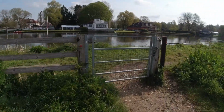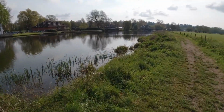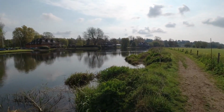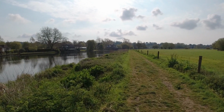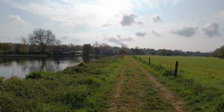Here we are, we've finally got to the river, which is a start if you're doing the Thames Path. Absolutely fantastic down here by the river. There's so much to see by the river, all the wildlife that's in spring. I love starting a new walk. The day is full of expectation, what you're going to see. What does the day hold?